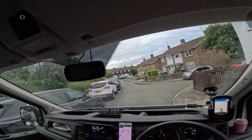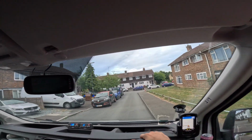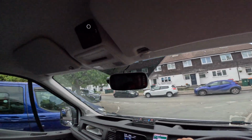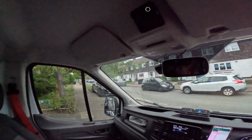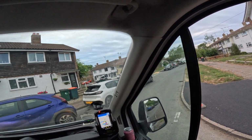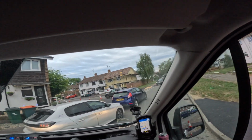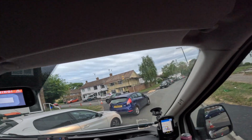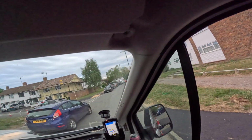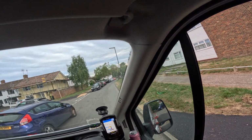A bit tight out of here, to be honest. And they've put cones on the corners so people don't go on them, obviously. However, the issue with that is the roads aren't big enough anyway, so it's kind of a problem. I managed to do it going into the road, but going out looks a little bit closer, doesn't it? If I just keep the full lock on, I'm gonna... It's either you hit the car or the cone, isn't it? I think it should be okay. Well, I've hit the cone there.